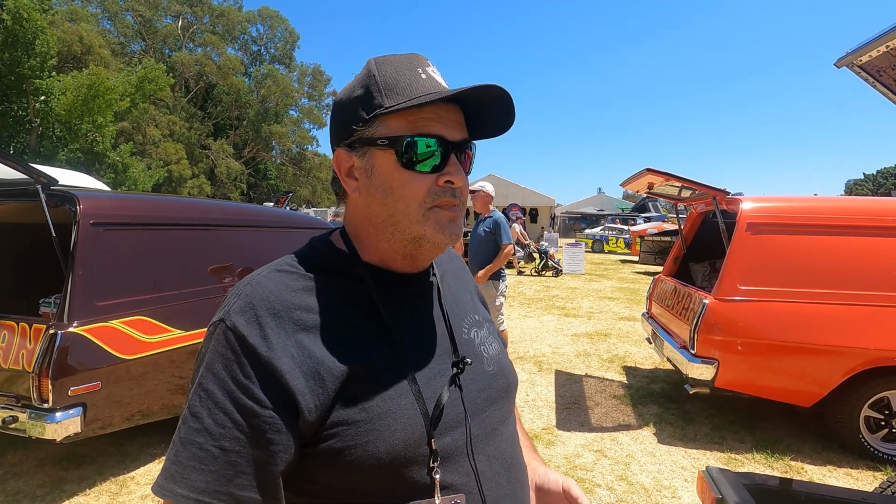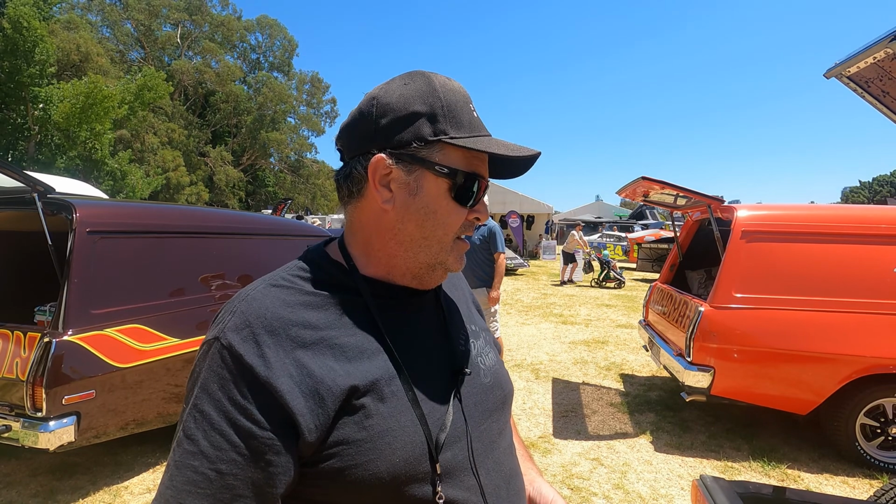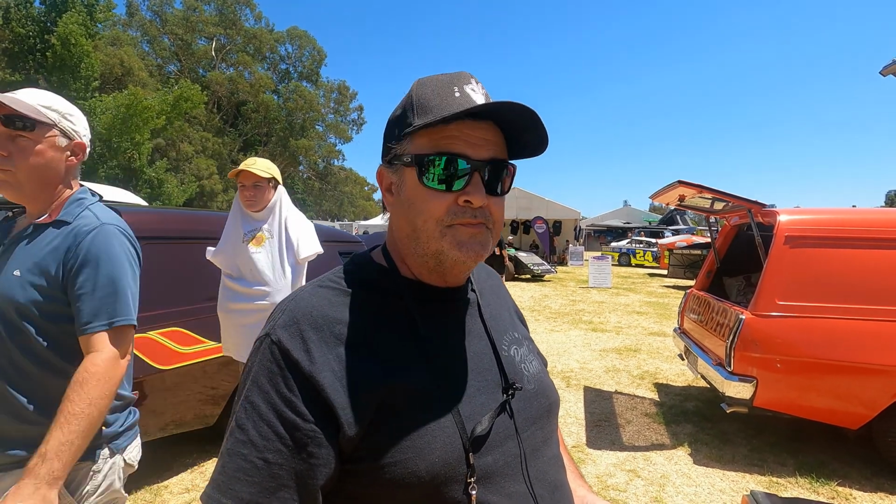Have you got any other projects on the go at the moment? I've got an HJ Monaro coupe, which I'm about to start next week. I've got a Corvette at home, and I'm doing another one-tonner. It's got a 454 and a 671 supercharger on it. They'll be ready at the end of the year. That'll be awesome to see, mate.